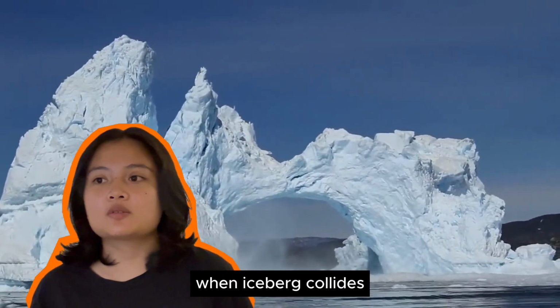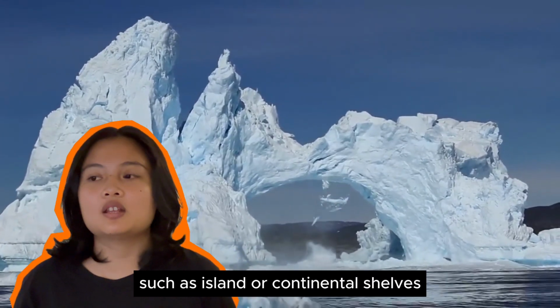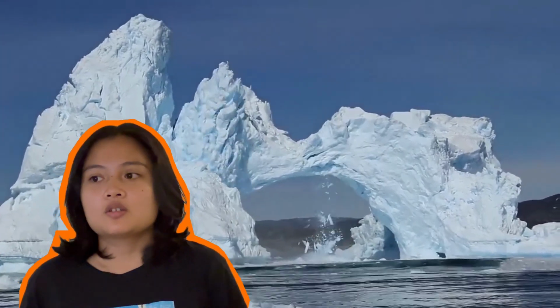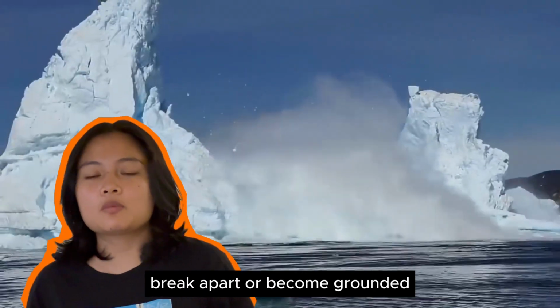The last cause by environment on why icebergs move is collision. When icebergs collide with each other or with stationary objects such as an island or continental shelf, it can alter their movement, meaning change its movement. So collision can cause icebergs to change direction, break apart, or become grounded.